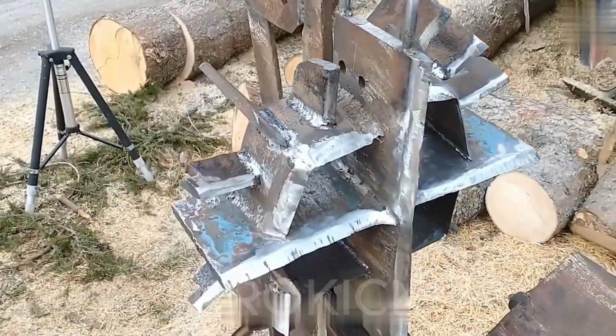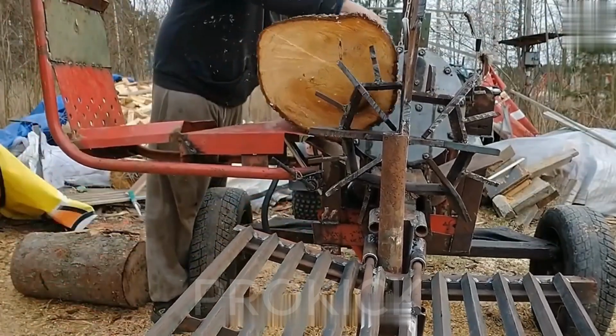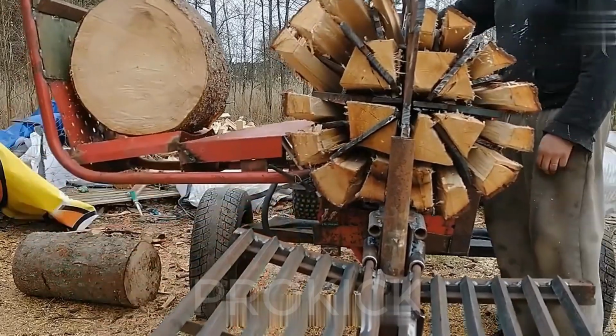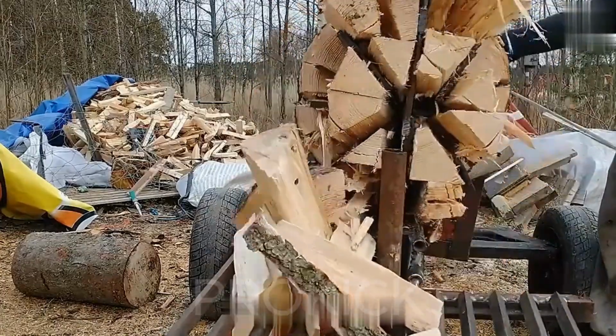With a hydraulic press, some scrap metal, and a ton of ingenuity, this guy created a firewood splitter. Just like that. It might not be the prettiest thing, but when it comes to getting the job done, it's all about efficiency and power. Take a look at the results. You're in for a surprise.